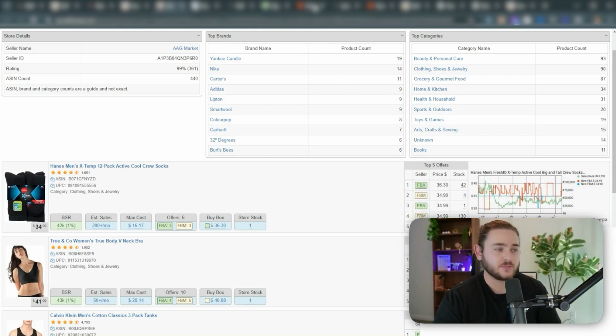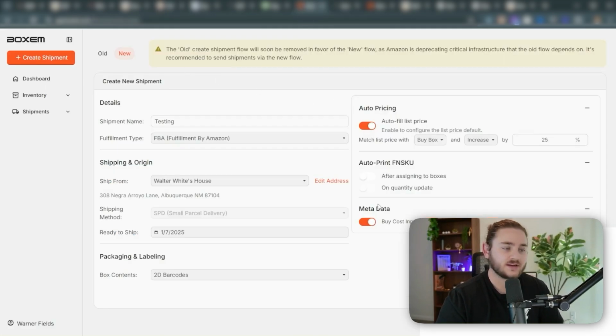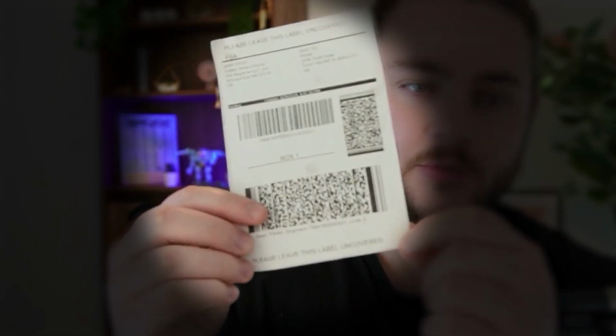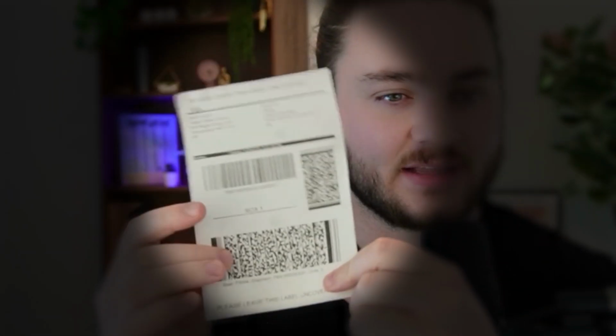So the next profit boosting metric, and this is something that you'll want to take advantage of, is just go ahead and use Boxem to create your FBA shipments. The reason for that is you can use these 2D barcodes down here. And basically what those 2D barcodes do is they embed an extra barcode label on the bottom of your shipping labels, just like that. And when this label gets to Amazon on that FBA box, typically if you don't use Boxem or you use Amazon Seller Central, you're not going to have that 2D barcode. And when it gets there, it makes it a little bit harder for them to check in. And for my business, using Boxem 2D barcodes has allowed me to make sales a couple days faster on average.